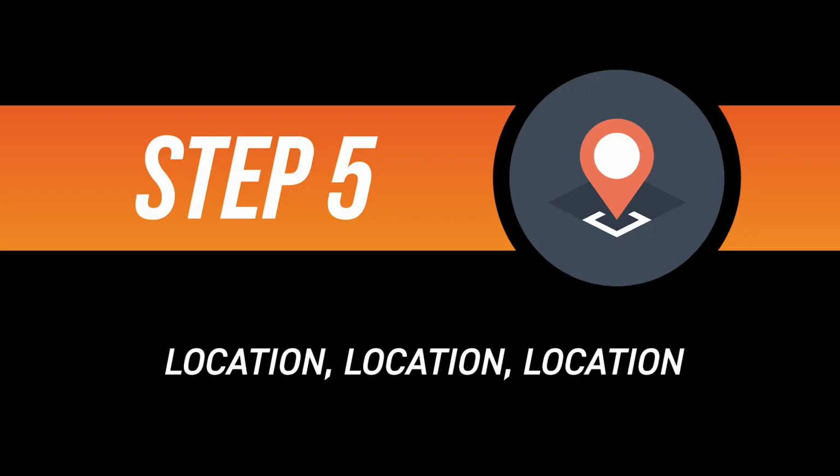Step 5. Location, location, location. Now you have decided on the type of gym you want to run, let's talk about location. Location plays a big part in determining pricing points for your members, as the venue cost, position, and structure will play a huge role in this.